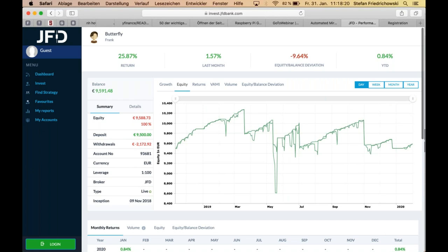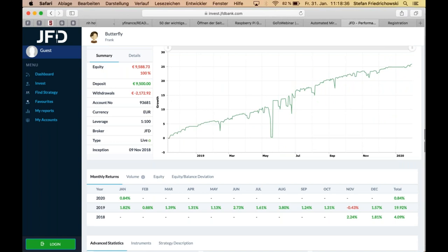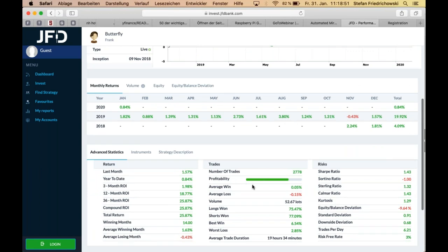And here, I mentioned it. If you look at the equity, you can see this stepwise behavior. But once again, we can't see the same in the growth. So therefore, it has been deposits and withdrawals. And as you see, the monthly return table is almost totally green, which is really brilliant. Even last month, January, is close to 1% overall growth. So number of trades, quite high, about 2,800, and so statistics behind.